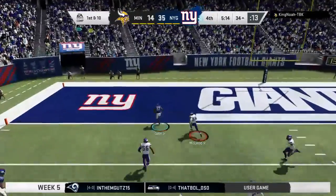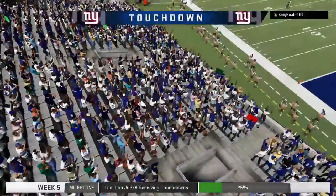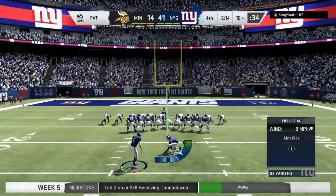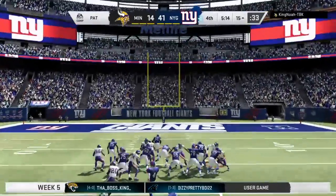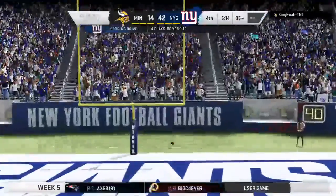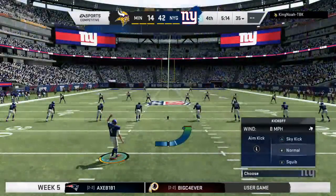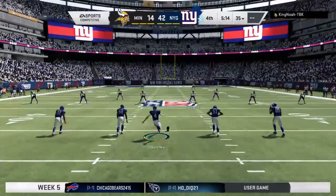Ginn has it complete. Touchdown, Giants. Ted Ginn, his 2nd touchdown of the afternoon, and the Giants are able to add on to their lead. Hauschka with the extra point, and that'll increase their lead to 28. Hauschka now to send this one away following the score.